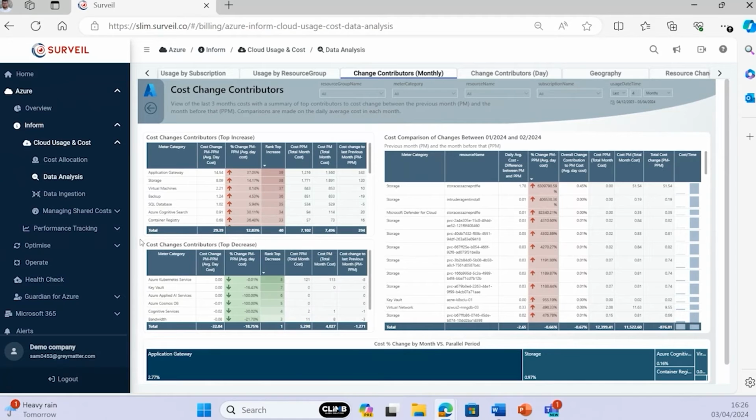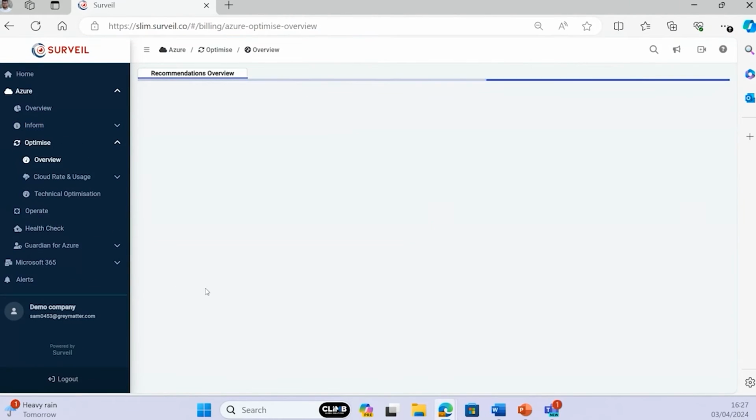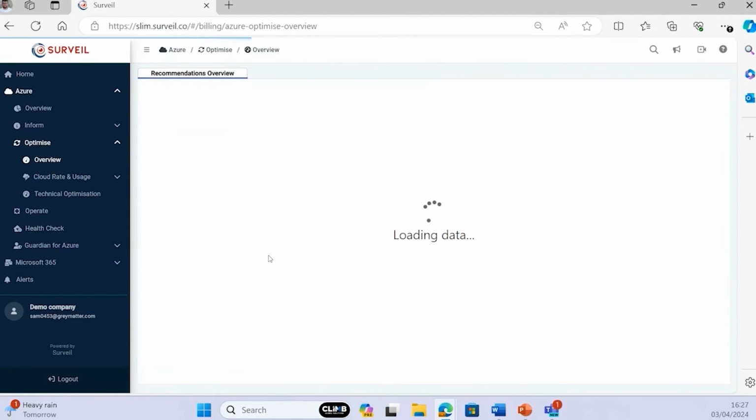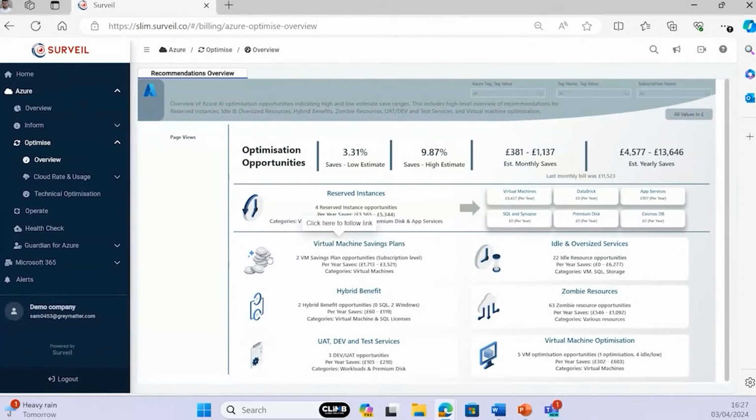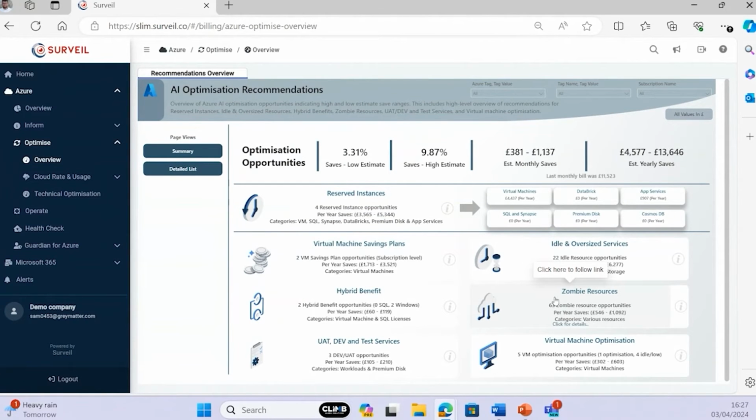And then, as we said, the last piece of the puzzle was to look at the optimization opportunities. So this was looking at 6 key pillars, as I said. So reservations, savings plans, the ability to move things into a test and dev subscription. If there was a possibility for using hybrid licensing, so bring your own licensing to Azure. If there was idle or oversized resources, dormant or zombie resources, and actually then looking at some virtual machine optimization. So we'll cover some of these off just so you can see the extent of the platform.